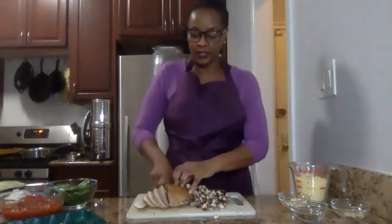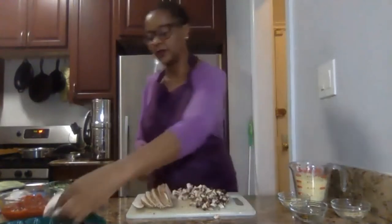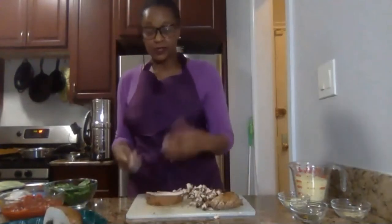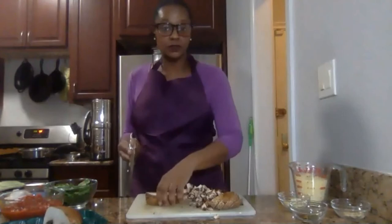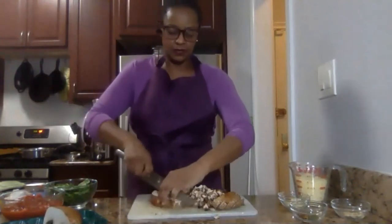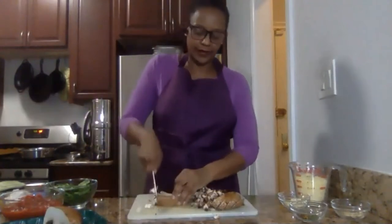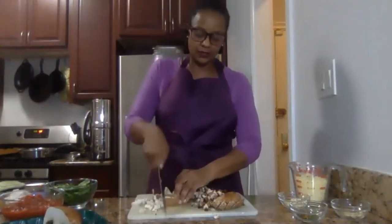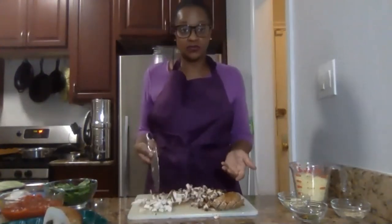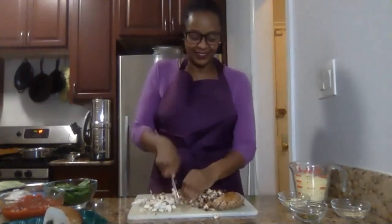And then from here, I don't think I want to use all these mushrooms. This is just for me. I don't think that you have to do it this way, but this is just the way I'm doing it. So then I'm going to slice it this way, and then I'm just going to come back again and do it this way. But I don't think you have to do this at all.